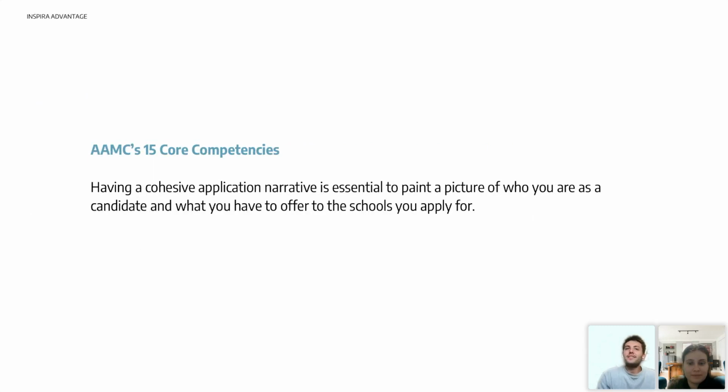Cool. So I think we sort of covered this point, but having a cohesive application narrative is essential to paint a picture of who you are as a candidate and what you have to offer to the schools you apply for. It's creating that holistic story or theme of your application, and that theme is going to create that angle of why you for medical school.